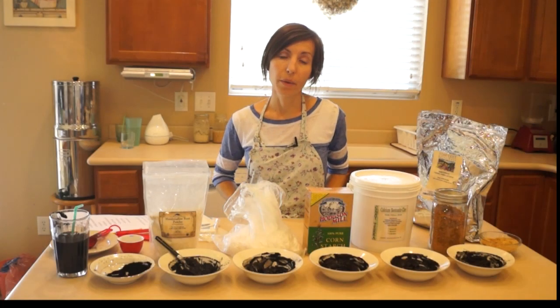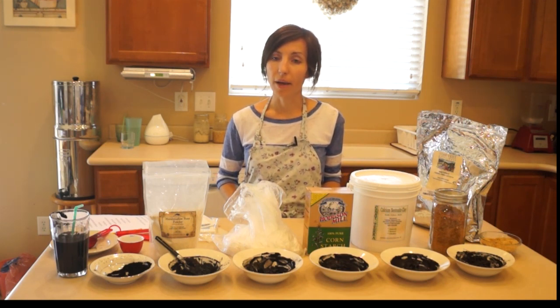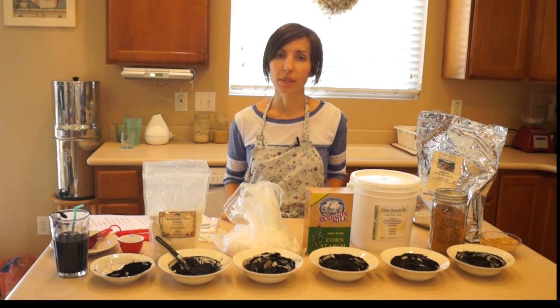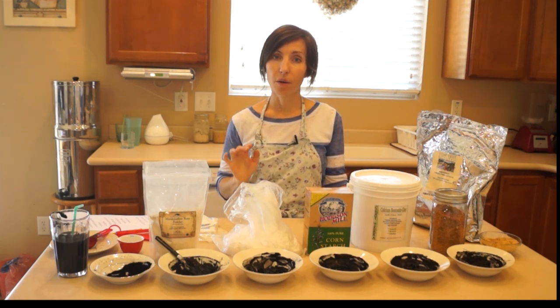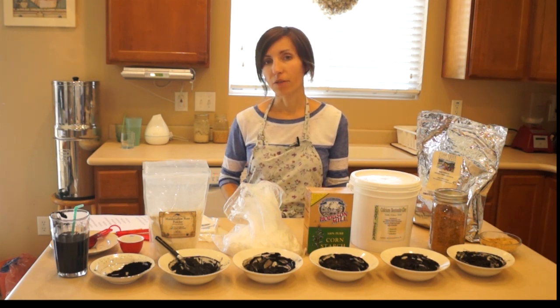So one last way that we can use activated charcoal is by purifying water with it. Activated charcoal, interestingly enough, is used for all kinds of water filtration systems. And we can use it as well if we need to make some sort of makeshift water filtration system. There, in the PDF link, I'll have instructions for that as well, on how to do that.